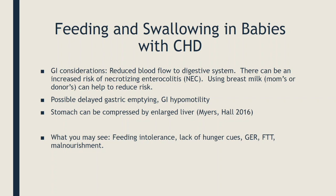There's complications with delayed gastric emptying or hypomotility of the GI tract. If your stomach doesn't empty by the time that next feeding is due, why would you want to eat again? So you don't. And if the liver is enlarged, the stomach can become compressed, and then they're not going to eat well. They may not tolerate their feeds well. So you may see some emesis, general intolerance and discomfort, a lack of hunger cues, reflux behaviors, failure to thrive, and malnourishment. So their belly has to feel good for them to want to participate in feeding.